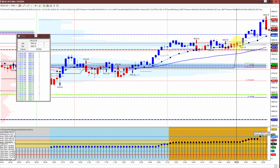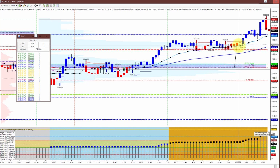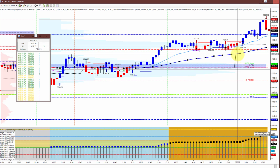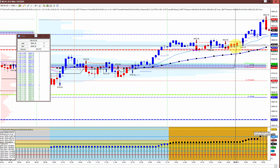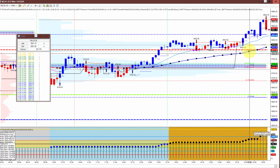So if you take trades that are pullbacks to the 20 EMA, this is the 60 down here, it's a pretty good method. And then, of course, using the FibGrid as the zones, it worked out pretty good.